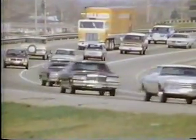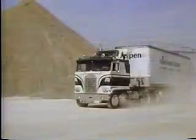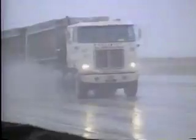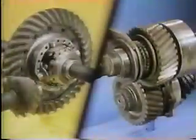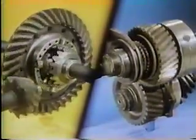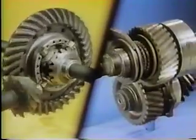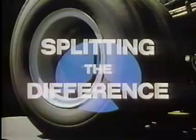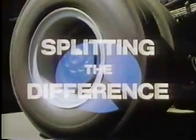Seldom has the road been straight. Seldom has the road been smooth. Seldom have ideal conditions prevailed. The differential, basic or interaxle, has been on the job, making a key contribution, splitting the difference to put power to work where the rubber meets the road.